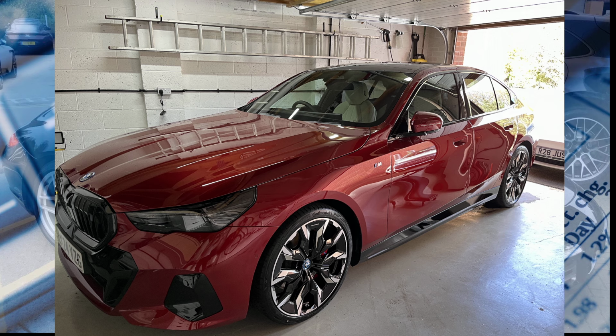Before I had my Tesla, I was really into car detailing, machine polishing, different products. And I can feel myself getting back into that interest with this car. So it's nice having a car to look after rather than a car that just gets you from A to B, if you see what I mean. So that's the car.